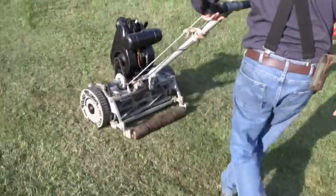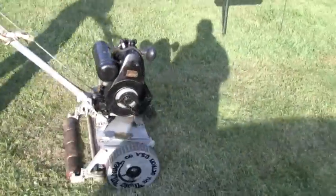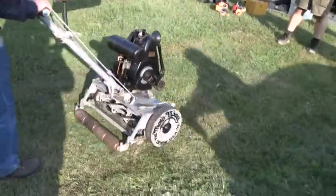Zero turn. Yeah, one of the first zero-turn mowers.